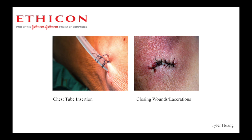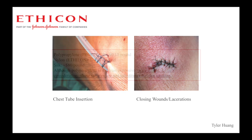Polypropylene is unique because of its high plasticity, meaning that polypropylene is able to stretch to accommodate increase in tissue bulk. Therefore, polypropylene is excellent at accommodating swelling. The great thing about nylon is that it has high tensile strength, meaning that nylon can withstand a high amount of stress before breaking. In addition, nylon has slightly better handling than polypropylene. Therefore, all three non-absorbable sutures are unique in their uses, and neither is a replacement for another.